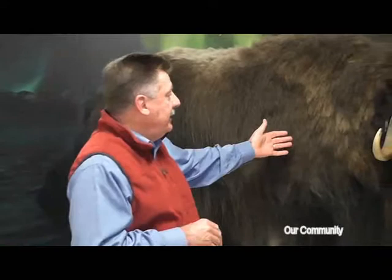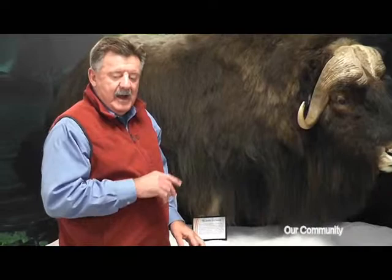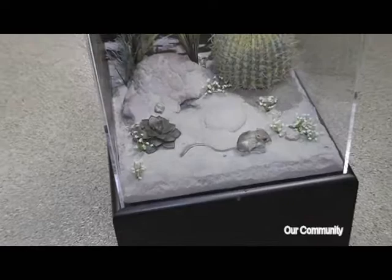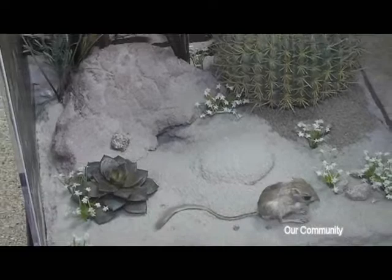And actually, when it's 30, 40 degrees below zero, it's real comfortable because of that mat of hair, or the series of mats of hair. And if we look down here, we have a rodent. It's actually a kangaroo rat, a Merriam's kangaroo rat, common animal in the high desert. And it lives in burrows. Probably if you're out walking in the desert, you'll see a lot of burrows, that hole in the ground.